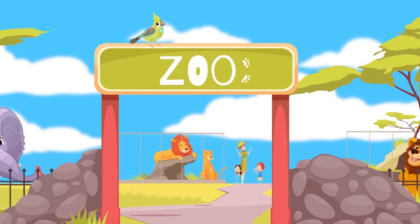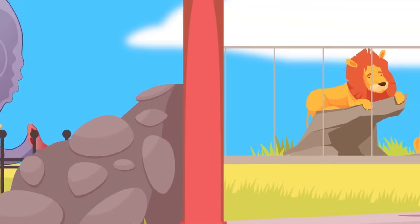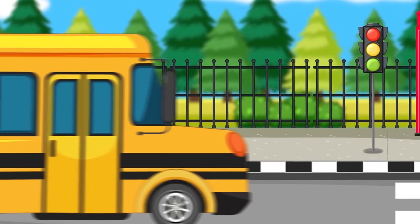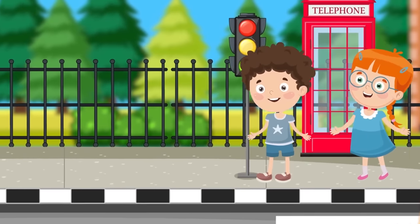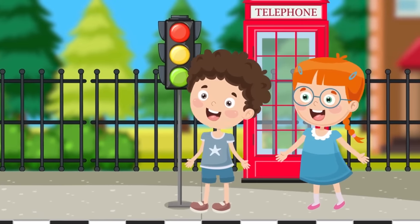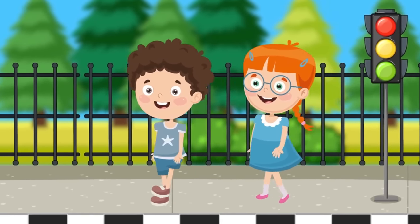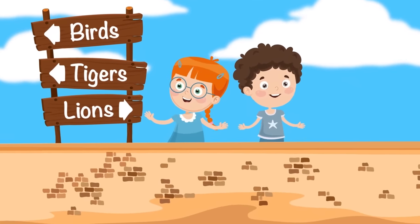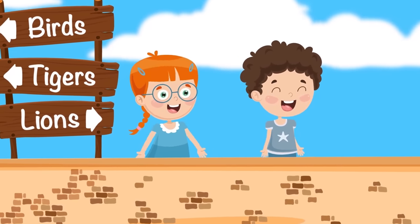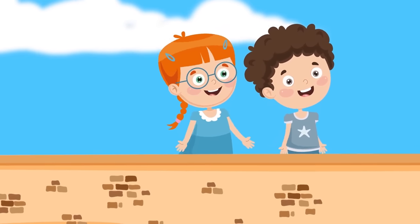Zoo, zoo, zoop-de-doo. Let's go to the zoo. Oh, it's a bright and sunny day. Oh, what shall we do? Perfect time, wouldn't you say, to go to the zoo? I want to see the animals, all our animal friends. See every single one, and see them all again. What animals will we see?